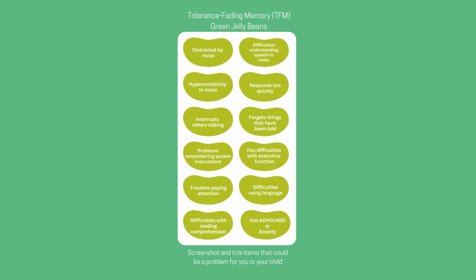Symptoms of TFM are distracted by noise, difficulties understanding speech and noise, hypersensitivity to noise, responding too quickly, interrupting other people talking, forgets things that have been told, problems remembering spoken instructions, or difficulties with executive function. They can even have symptoms that are quite similar to, crossover with, or commingle with ADHD.